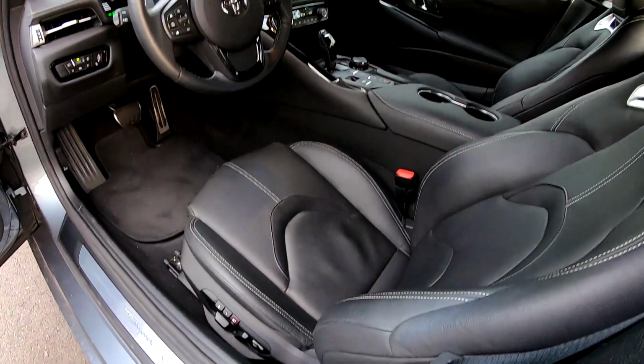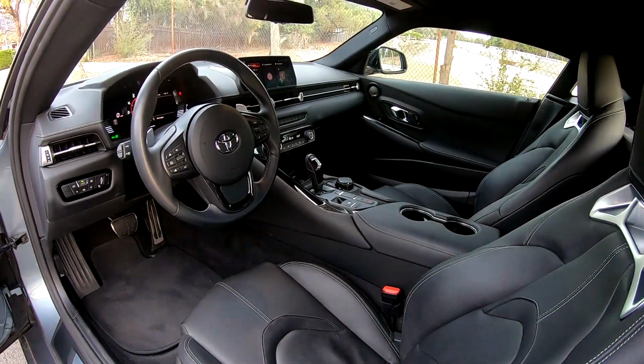Now, Supra apologists will say, well, the aftermarket has these stick-on things for $100, but I don't care. If you buy a brand new $56,000 sports car and you have to immediately modify it to be able to roll the windows down while you're driving, that's a mistake. Toyota should have fixed that right away.